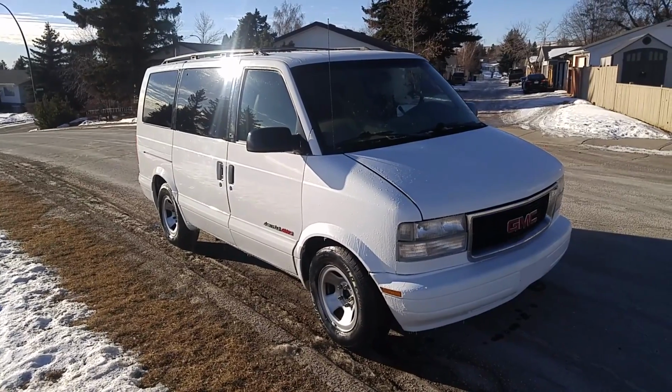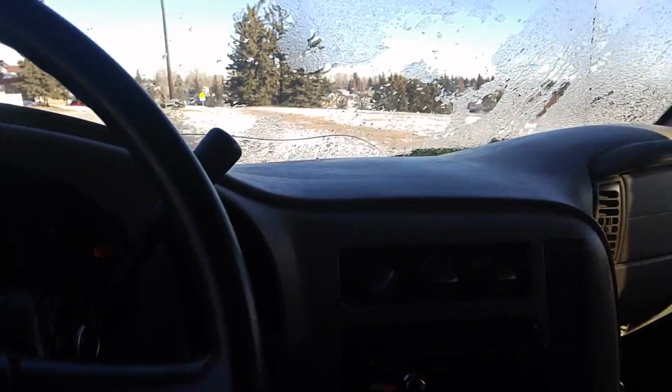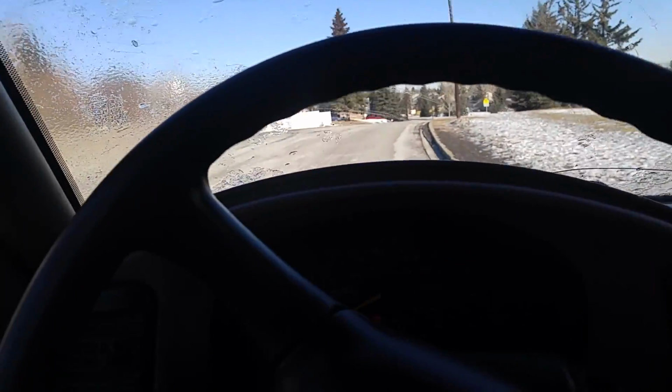Speaking of driving, want to go for a drive? Let's go for a drive. The Astro van. We are fired up. Just washed this thing, so it's a little icy, but it's clean. Let's go for a rip.